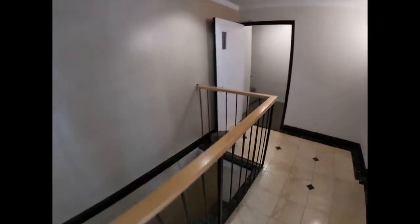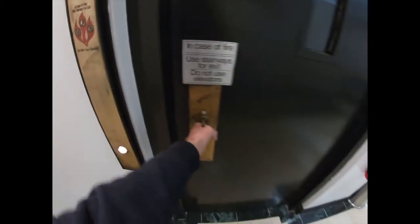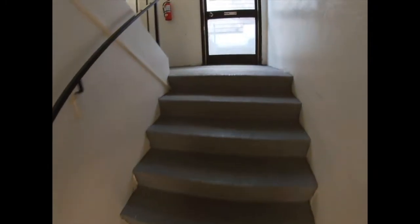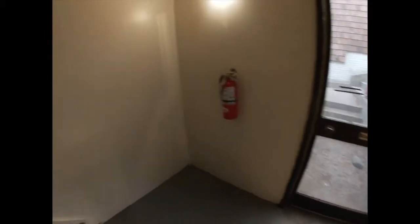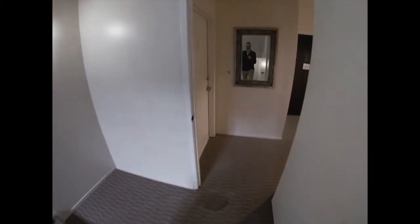This is the lobby, and there is an elevator in the building, and generally best for moving furniture or groceries if you have things in your hand. But this unit is only one floor above, so let's just go ahead and take the stairs. Okay, here we are on the first floor landing. Okay, let's step into unit number one.